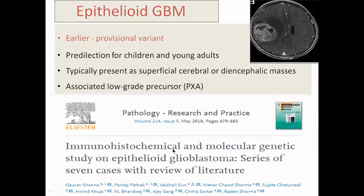This was an original research article which I published with the help of Dr. Vaishali Suri and Dr. M.P. Sharma on epithelioid glioblastoma. There were 7 cases of epithelioid glioblastoma which we studied, and we saw the most common mutation was BRAF V600E. In 3 out of 7 cases we saw BRAF V600E mutation, 1 case showed a TERT mutation, 1 case showed EGFR amplification, and 1 case showed PTEN deletion. So this was the genetic spectrum.